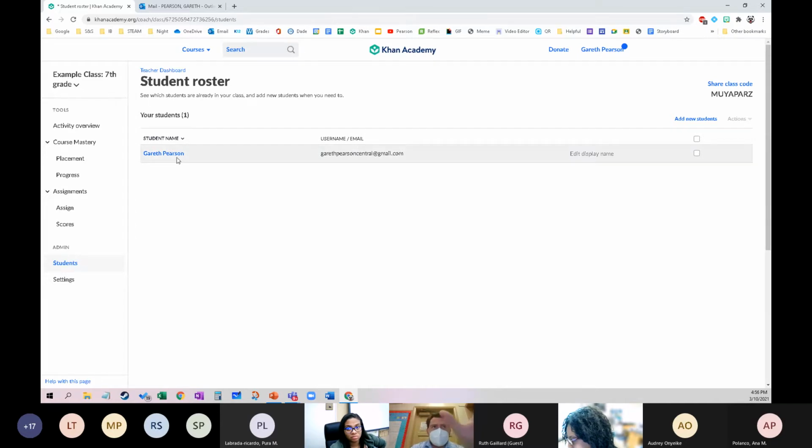So here, let's say you have two Gareth Pearsons, right? Let's say you want to find the duplicate and get rid of it. Go to the right-hand side, this little checkbox, I'm going to select it. I go to Actions, Remove from Class. That's it. You got rid of the duplicate.